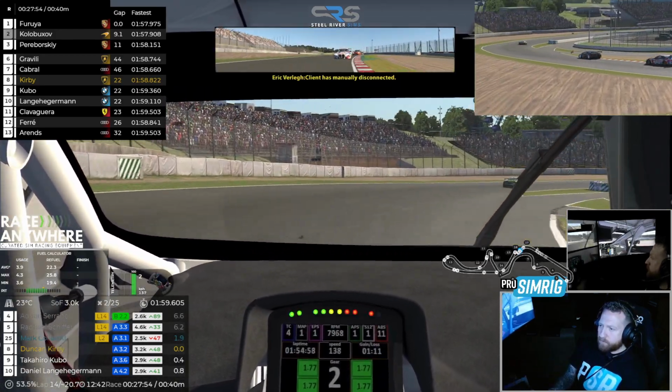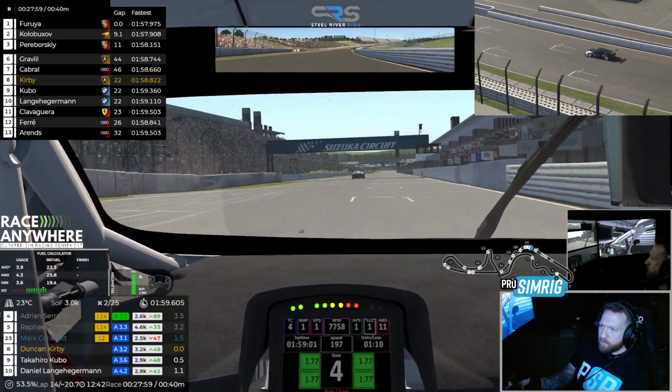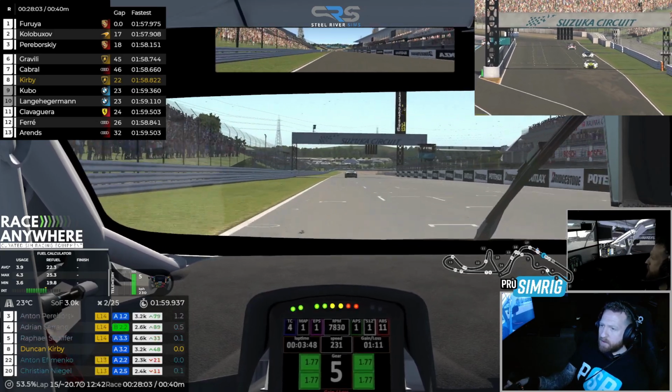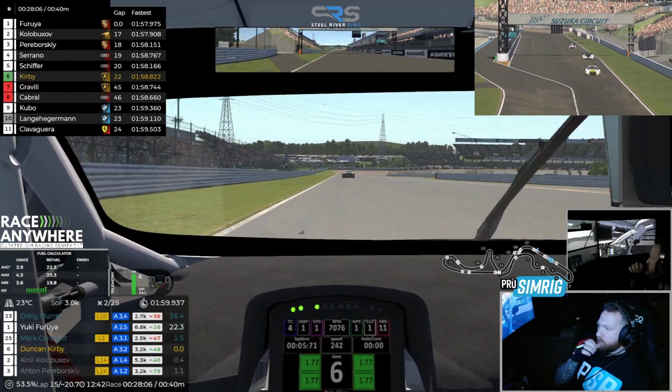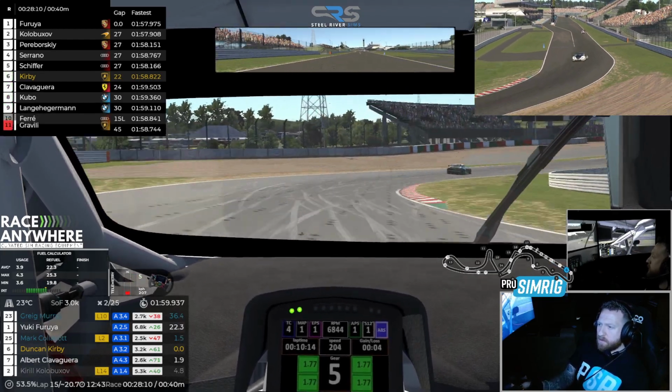The car ahead's pitting now. Okay, Duncan, there's a car exiting the pits, heads up. Right. I'd like to get past Mark before we get to the S's. But he ain't budging. We're running off fumes, mate. In this lap, in this lap.